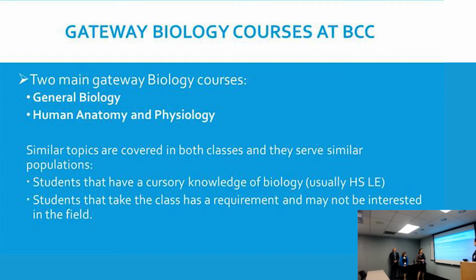Most of the students coming into these gateway courses come with no science background, and sometimes they have little science background from the high school level. They mostly struggle with understanding the basic concepts because they don't have the medical terminology or science terms they need. Therefore, they struggle along the way, especially in the first few weeks, especially in the chemistry parts of the chapters.